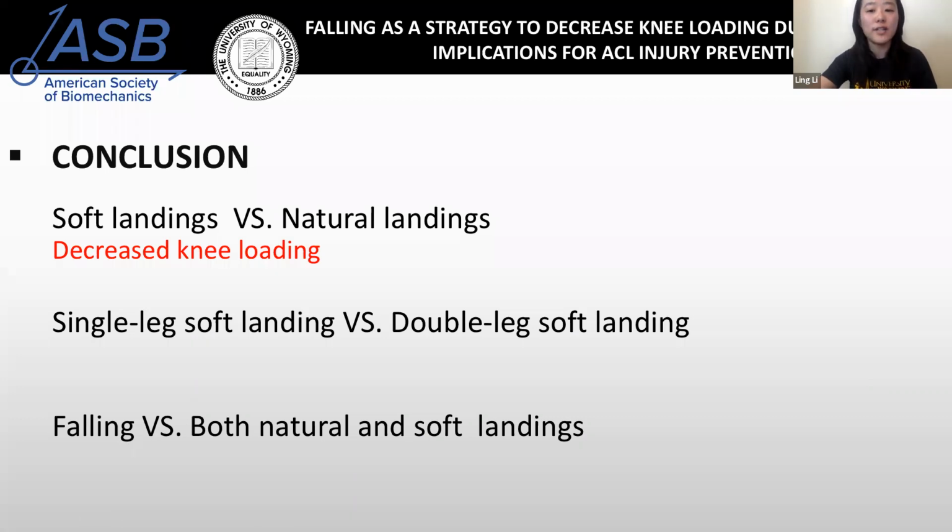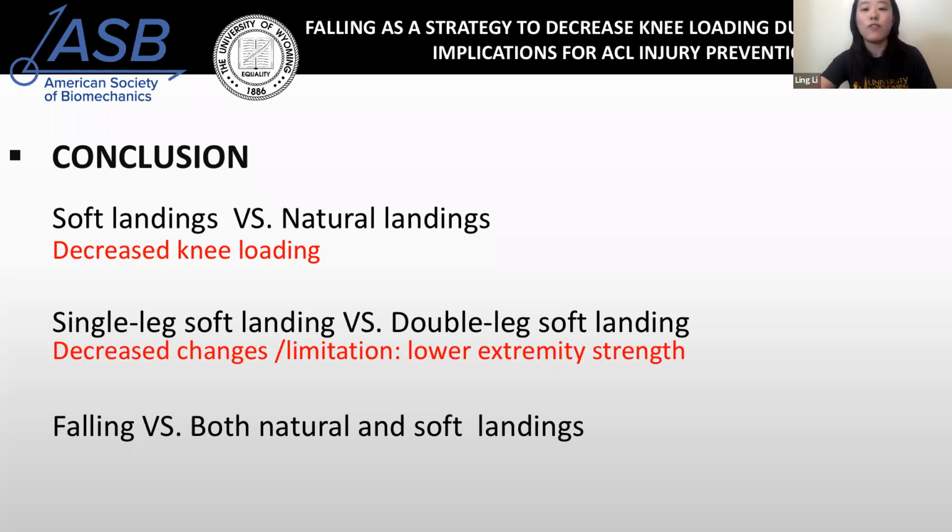But the effectiveness of the soft landing in reducing knee loading was limited for the single leg landings compared to the double leg landings. The decreased change could be related to lower extremity strength, because a soft single leg task required greater strength to perform a single leg standing posture. Falling showed increased knee flexion angles and decreased impact force and peak knee extension moments compared to both soft and natural landings.